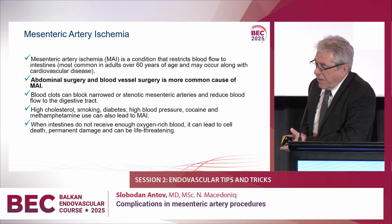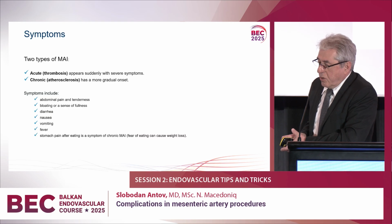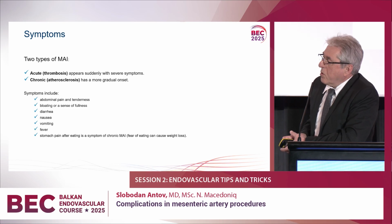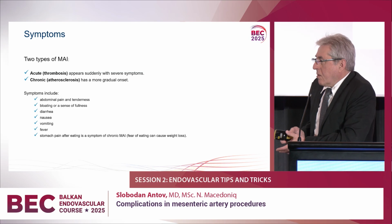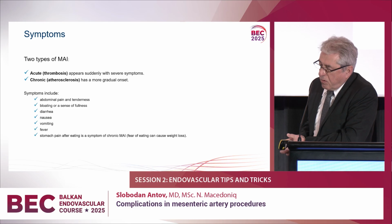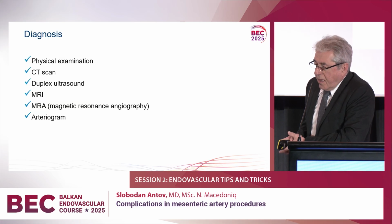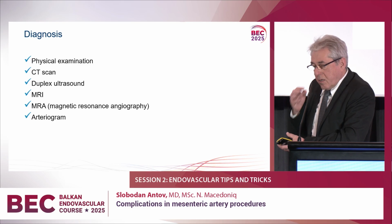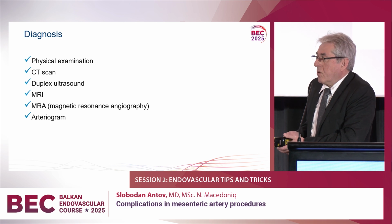When the intestines do not receive enough oxygen-rich blood, it can lead to cell death, permanent damage, and can even be life-threatening. There are two types of mesenteric arterial ischemia: acute, more connected with thrombosis, and chronic, more connected with atherosclerosis. The first appears suddenly with severe symptoms, and the second has a more gradual onset. Symptoms are well known: abdominal pain, sense of fullness, diarrhea, nausea, vomiting, fever, and stomach pain that can lead to weight loss. Diagnosis can be done with physical examination, CT scan, ultrasound, MRI angiography, and arteriogram.